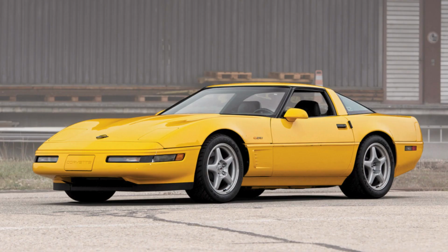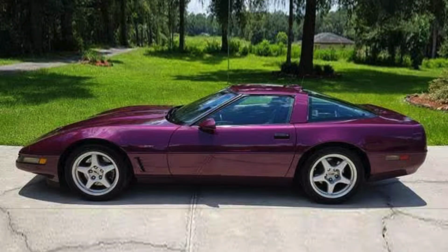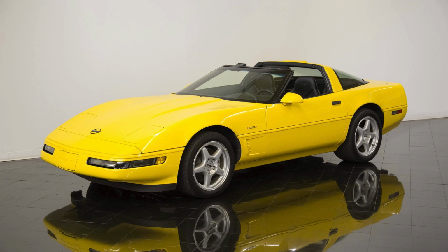405 horsepower. Discover the hidden gem that car enthusiasts can't resist: the legendary 1995 Chevrolet C4 Corvette ZR1. Get ready for an exhilarating journey through time as we unveil why this classic beauty is the ultimate steal in the used car market. Beneath its sleek exterior lies an untamed beast.